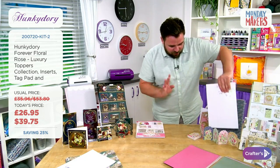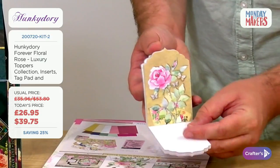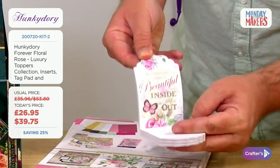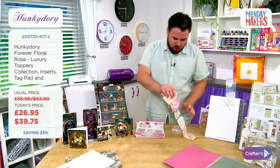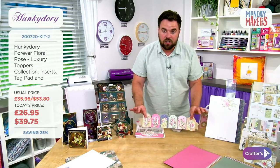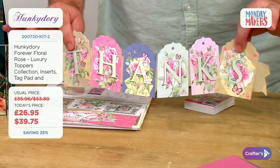And then finally, love this. And I must say, I don't know if you've ever seen this before, a tag pad, Sara. No, I've never seen anything like that. I think it's absolutely a brilliant idea, because you can use them as tags, of course, as they are intended, or there's other things you can do with these. You've got 48 tags in there. Look what someone's done here with a few die-cut words and a bit of, is that burlap or organza there, just to make a little bit of tag bunting. Really, really clever. $26.95, $39.75 if you want to go for that.